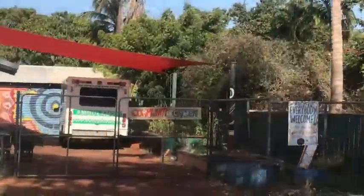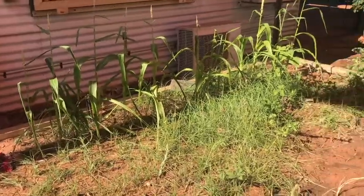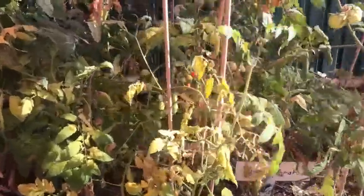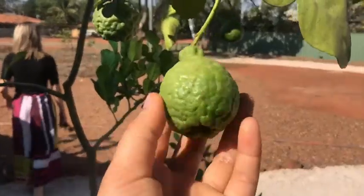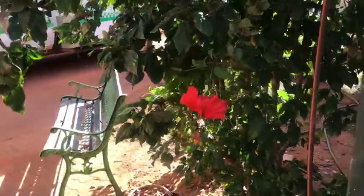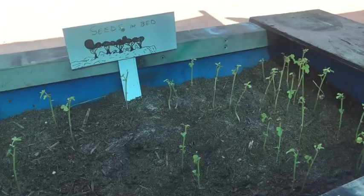There's a small garden at the Broome Recovery Centre in Old Broome. So gardens go from being functional at some times to not being functional at other times, depends who's around and how much volunteer time there is. Functioning in general, there's not regular working bees and stuff like that, but it's a great little space, and they definitely have some stuff going in there at the moment as well.